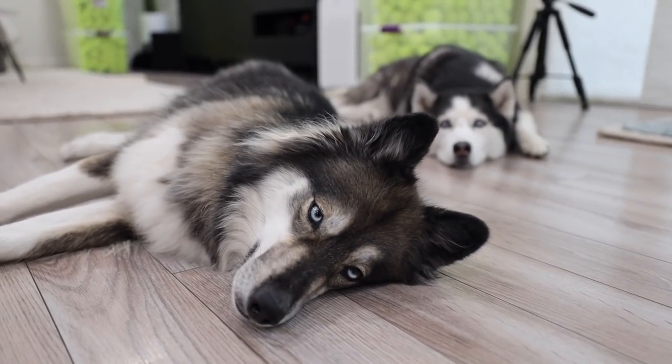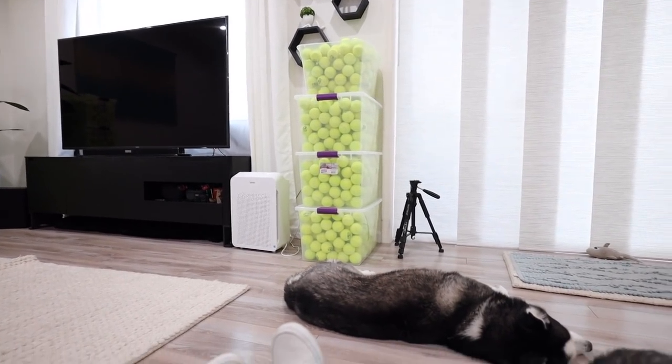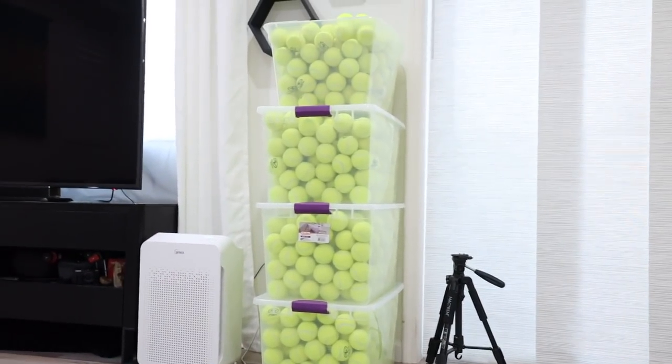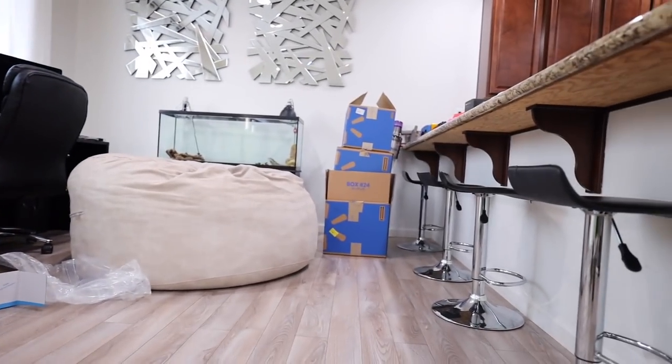You only got eyebrows. So for those of you guys who watch the Doggies channel, you'll know that we just recently did a surprising them with a house full of tennis balls. And how many balls do we have now? We have over 2,000 tennis balls. Each one of these buckets has like 250 in it. And we even have more way over there.